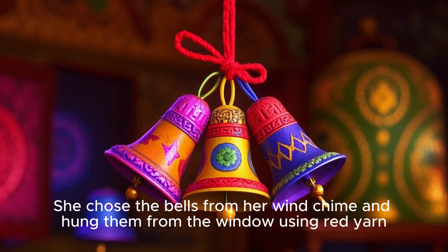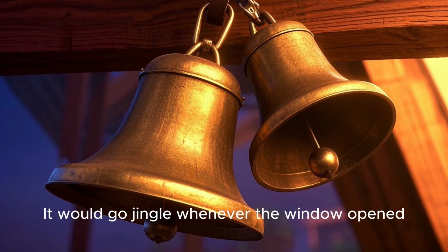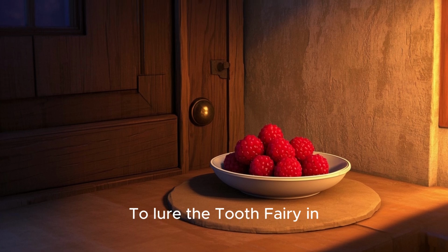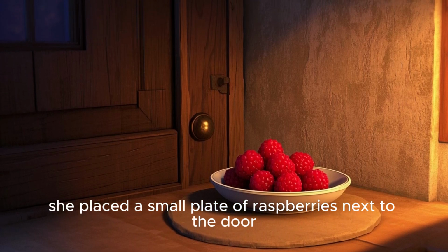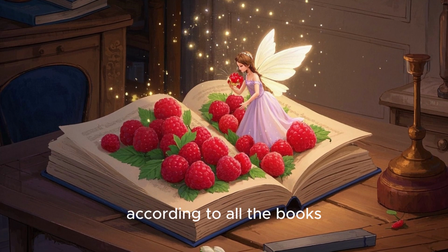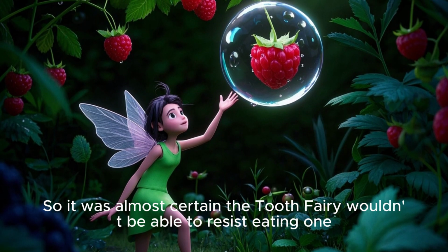She chose the bells from her wind chime and hung them from the window using red yarn. It would go jingle whenever the window opened, just like when Mommy opened the window to hang the laundry. To lure the tooth fairy in, she placed a small plate of raspberries next to the door. Raspberries were the absolute favorite food of fairies, according to all the books. So it was almost certain the tooth fairy wouldn't be able to resist eating one.